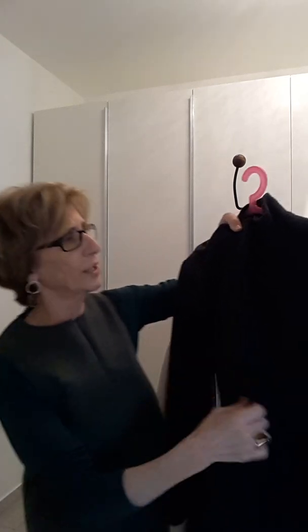I think you should be working with your body geometry, and trying to create a waist for me just makes me look like a sack of potatoes. So I can't do that classic Mac look. I can't do the classic wrap over coat, although I love it on other people. So for me, this coat was perfect.